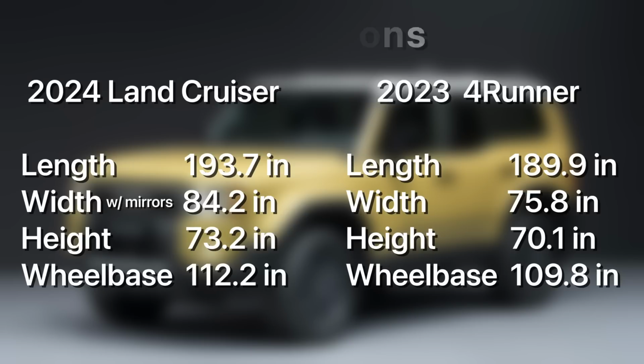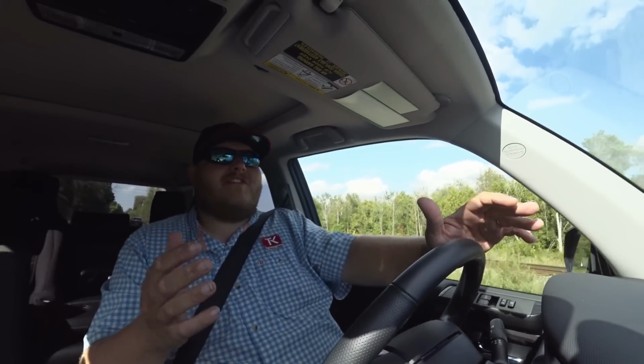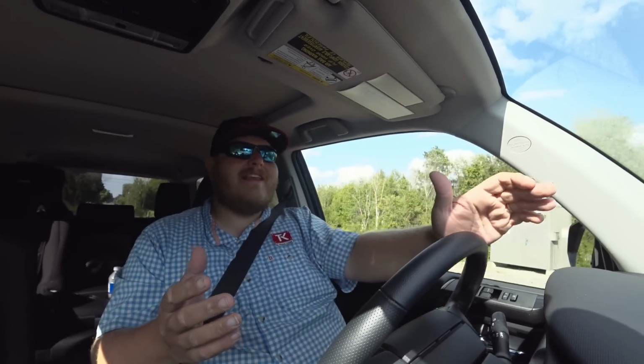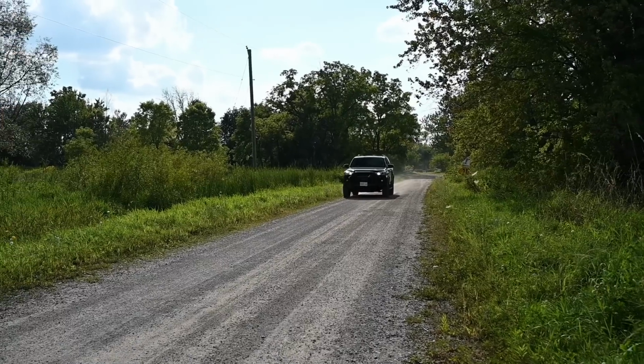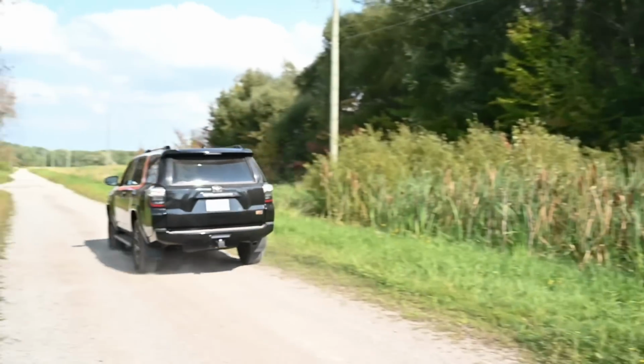So Land Cruiser is a bit bigger, but then if it has the same powertrain, how are they going to be different? So let me now take some guesses at what Toyota will do to differentiate 4Runner from Land Cruiser. The first answer is with the price. Land Cruiser is going to start around mid-50s in the United States. So 4Runner hopefully will then start mid-30s. Hopefully they can bring it down market and make this thing truly affordable.